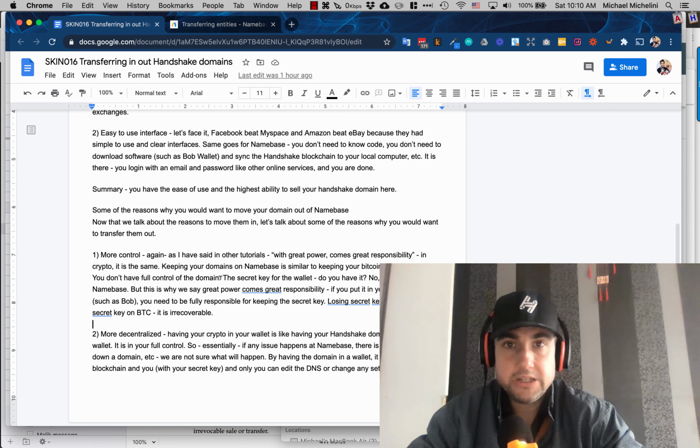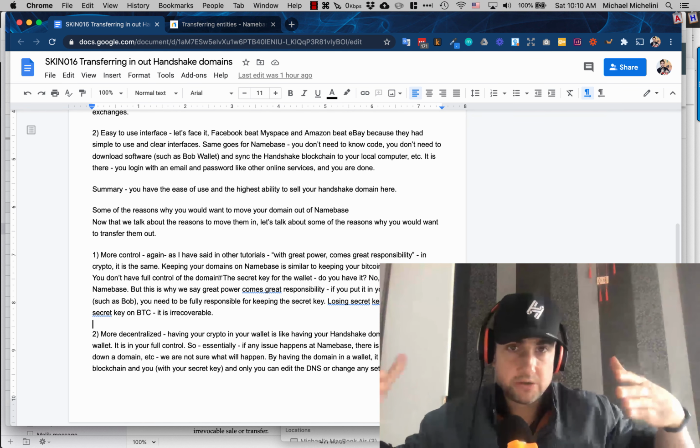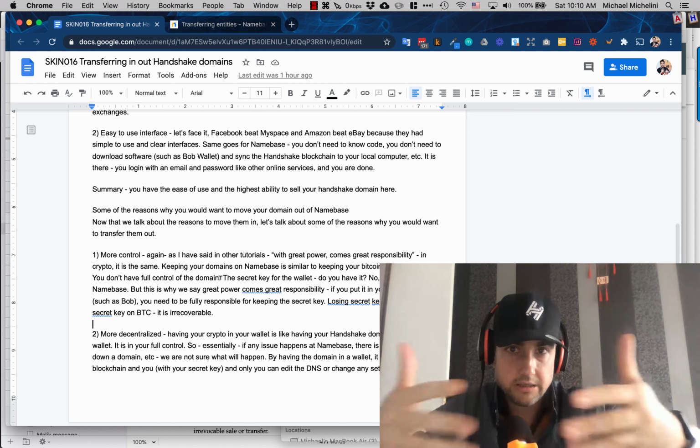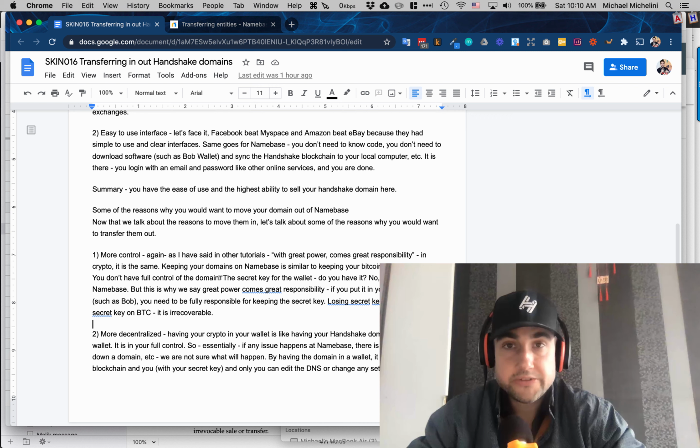The whole theme of Handshake is decentralization, right? The whole idea is there's no central place that has full control. Technically, just like with Bitcoin, I don't know if you were around with Bitcoin with MT-Gox, but I had friends that lost coin on MT-Gox. They got hacked. Basically the secret key is with Namebase. Can you transfer your domain? We'll talk about that, but basically you got to ask them, and they'll take care of that for you.